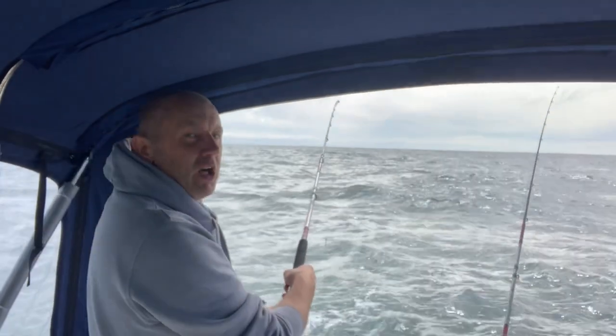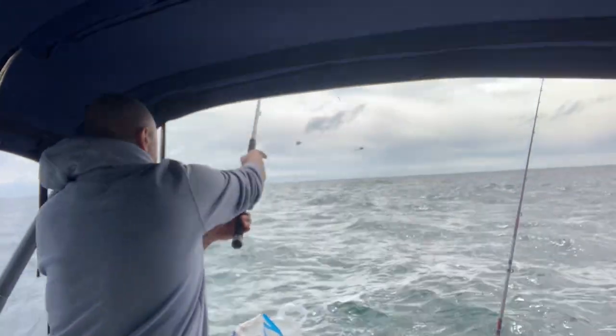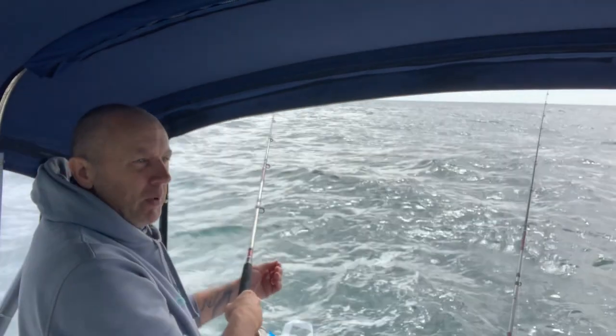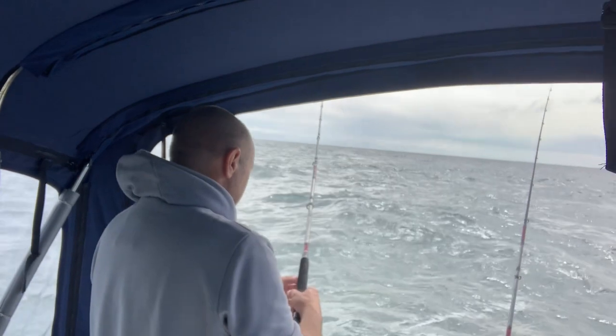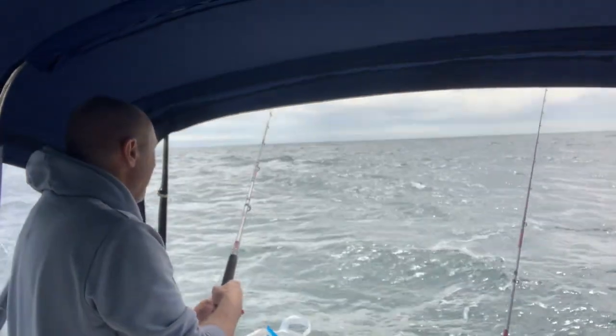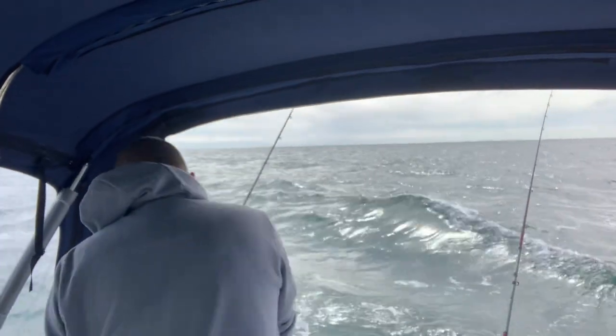The tide's starting to go with the wind now, sort of thing. So wind and tide together, which makes it a little bit nicer for fishing. It's flattened off a little bit, but there's still quite a bit of swell out there. But if the fishing starts, you get through all the weather. Don't worry about that.